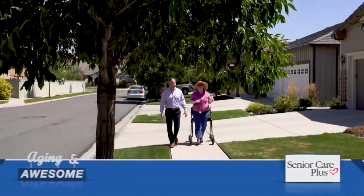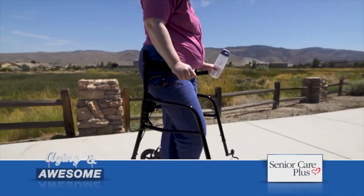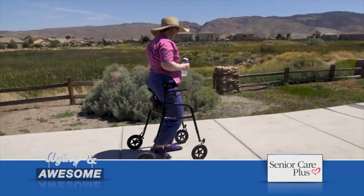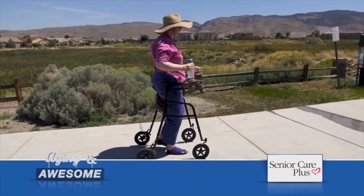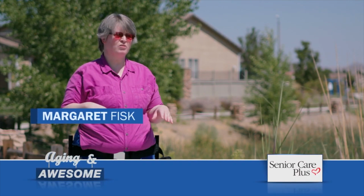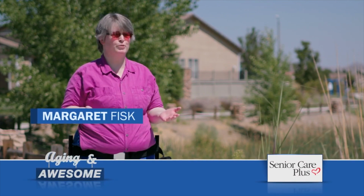It's common for seniors to use walkers or other aids, but there are plenty of other people of all ages who need assistance and have different needs. Take our friend Margaret Fisk, for example. She has the hypermobile version of Ehlers-Danlos syndrome, or EDS. Basically, it means that all of my ligaments are loosey-goosey.